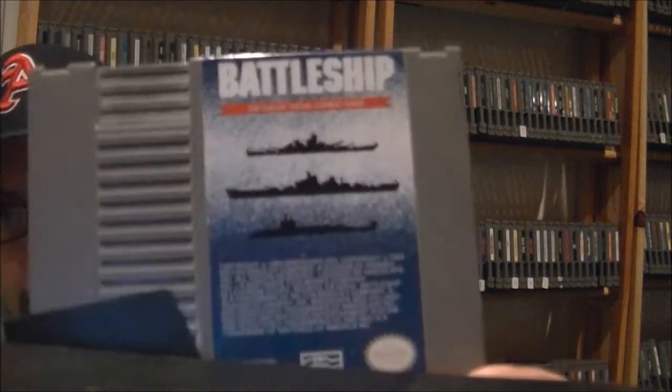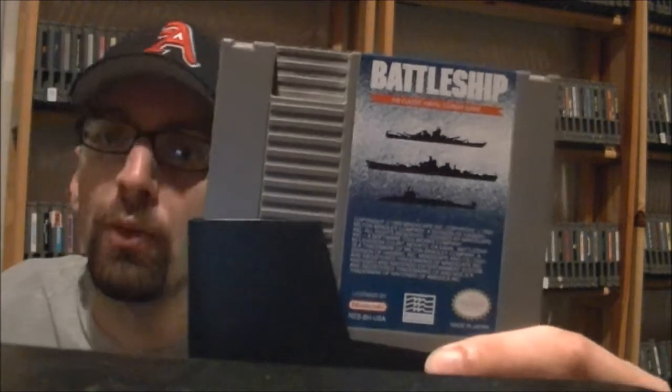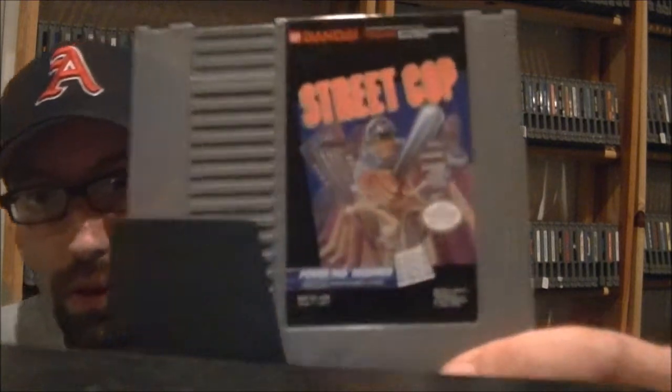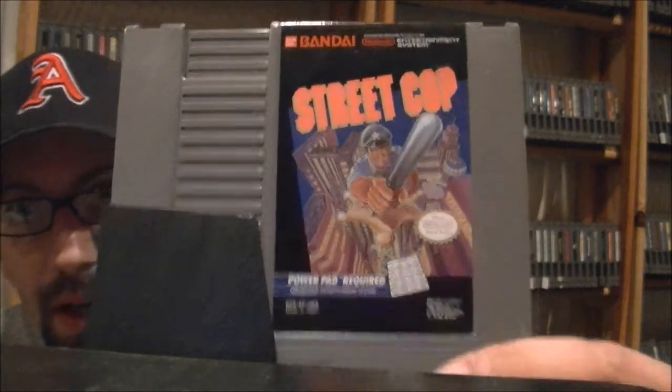The first one I picked up for the NES is Battleship, and that one was probably a little bit overpriced, but I saw it and I wanted it and I picked it up. So I figured that fell under the I don't give a crap, I want the game clause. The second game I picked up, and these are all in really good shape by the way, is Street Cop. That's a Power Pad game, which means I won't play it.